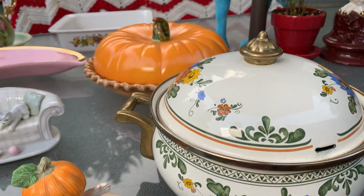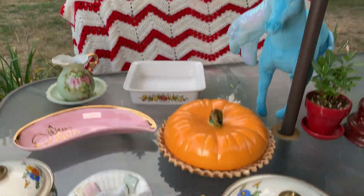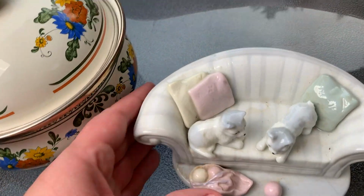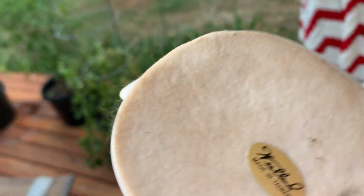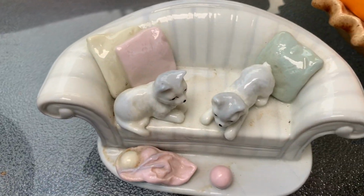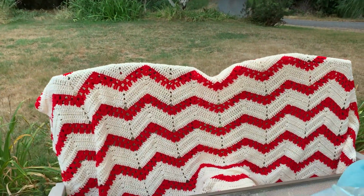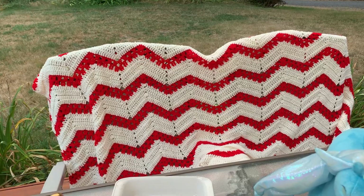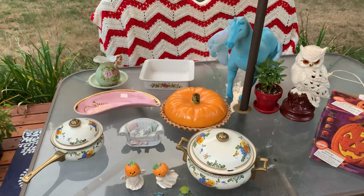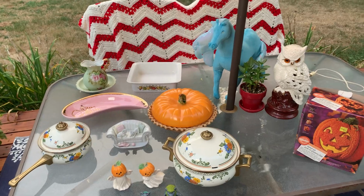And little troll guys and little pumpkin ghosts. And what's that? This is a little, gosh, look, the tail. I'm so upset. This is a Westland made in Taiwan little ceramic figure here with a broken tail. And the Afghan, look at that beautiful holiday blanket. Great condition. And all of this was just under $20. And I had to sweat for these goodies because it was hot in there today.